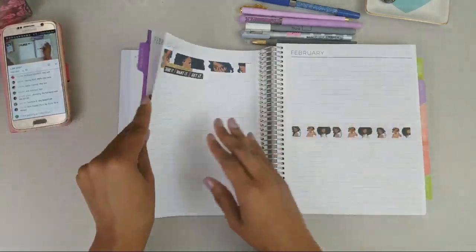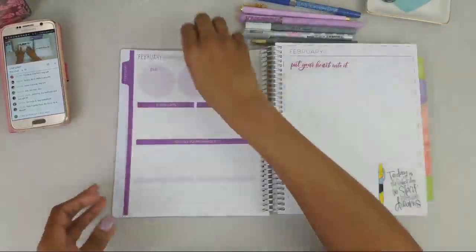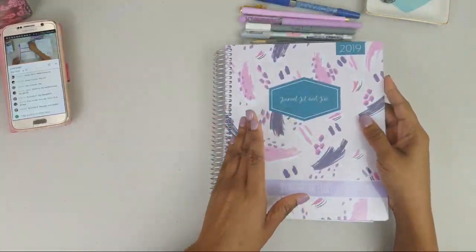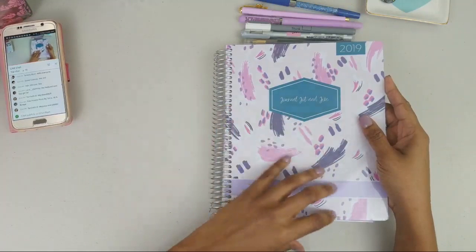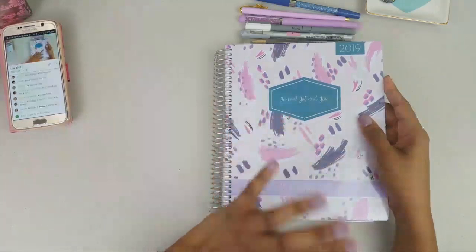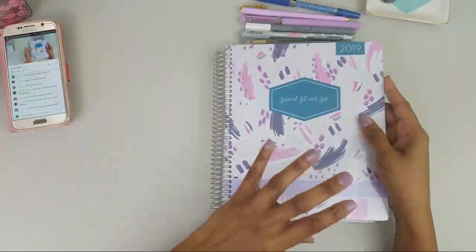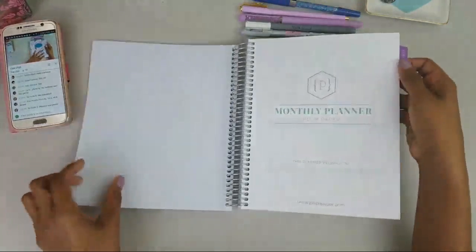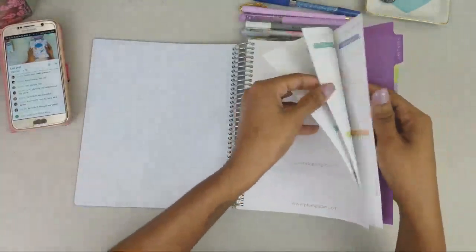So, I'll do one more flip through for everybody that came on. This is the monthly planner. If y'all have a monthly planner and you're trying to figure out, okay, I know I'm a budget in it, but I'm going to have so many extra sheets. What can I do with those sheets? You can set out your monthly plans, but break it down into categories. I compartmentalize pretty much everything in my life.